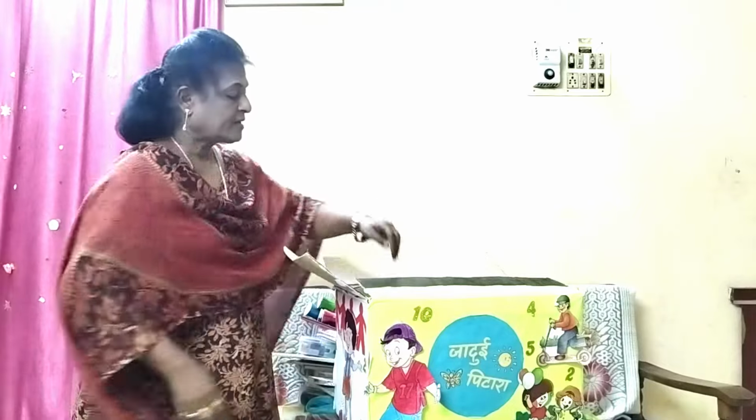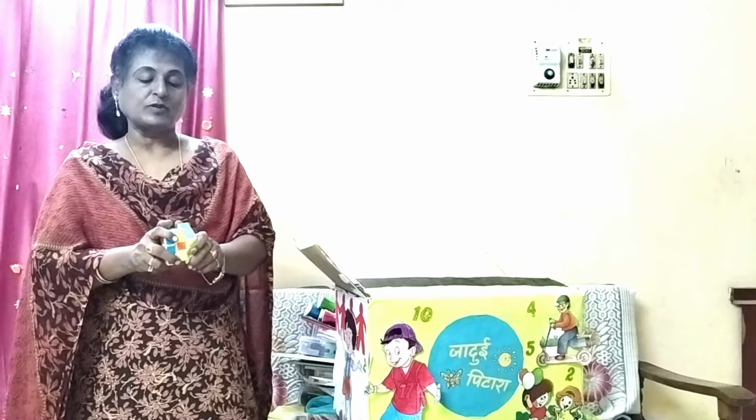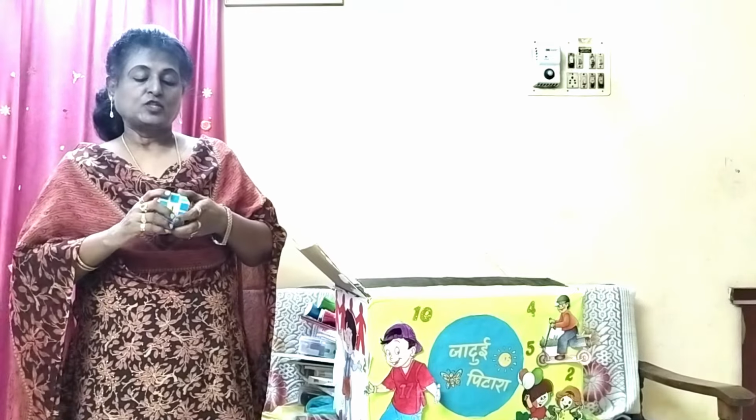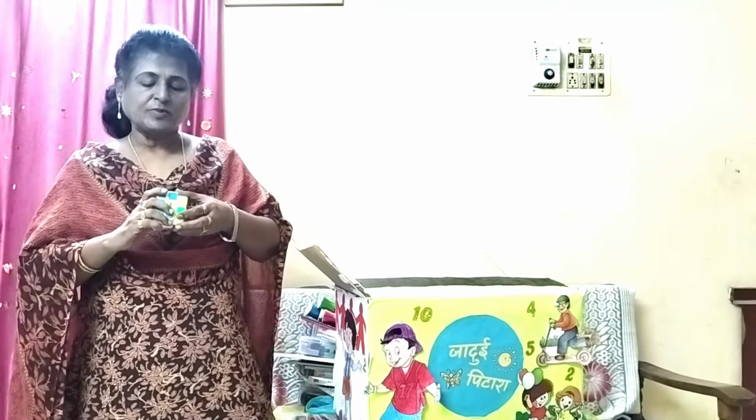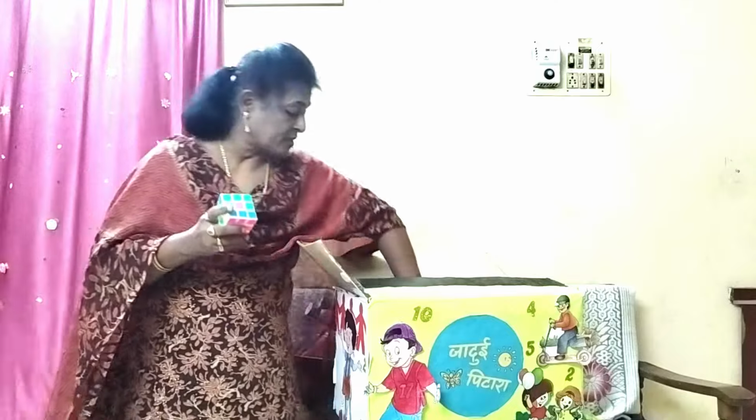Again, here we have wooden blocks. Changing the colors, they love playing this. This is again finger flexibility improved. They join the colors together. They try to bring all the colors together. It's improving their concentration power and their attention is fully on that.